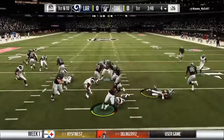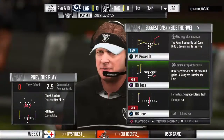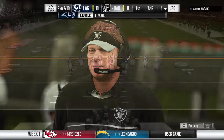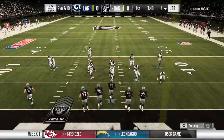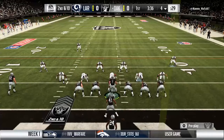Start the drive with Lynch. And he is met at the line of scrimmage, and he goes down right there. No gain on the play. It'll be second down. Really shouldn't be a surprise. It's going to be hard to move people in this situation. You know they're going to bring the pressure defensively.